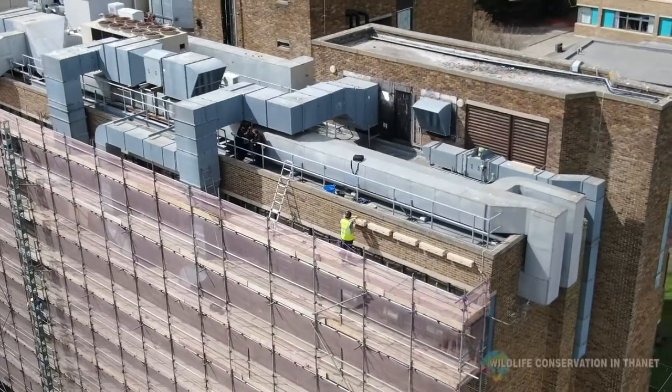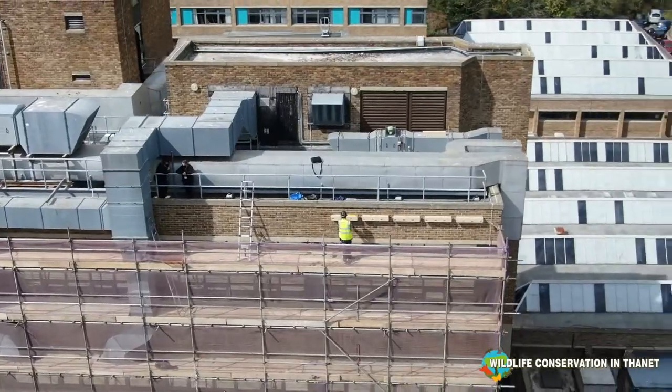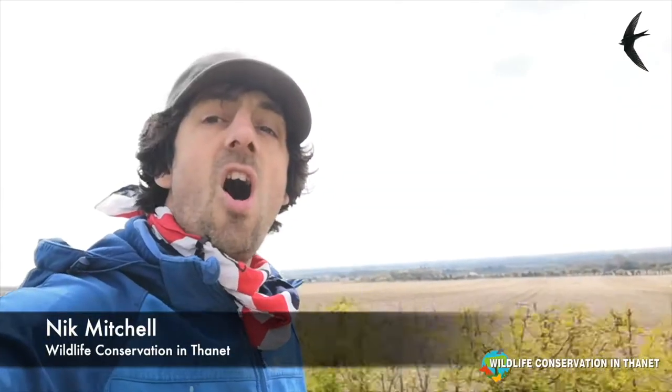For about 5 years now, I've been trying really hard to do a really special conservation project for a bird known as a swift. I've been keeping an eye out for tall buildings in Thanet that have scaffolding up and have the potential to become Thanet, and I believe Kent's first entirely artificial swift colony.